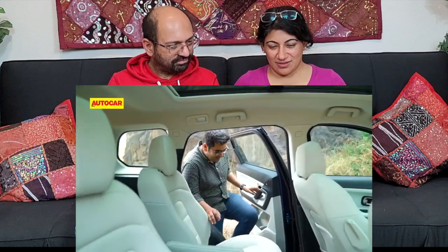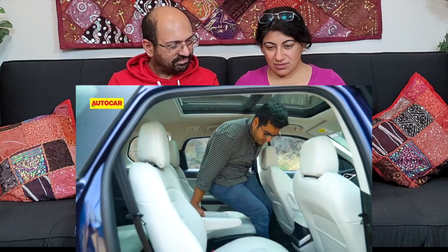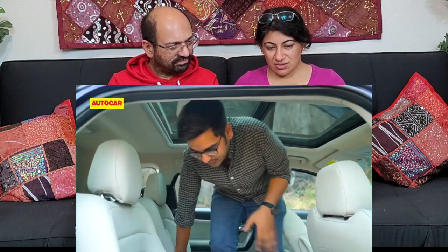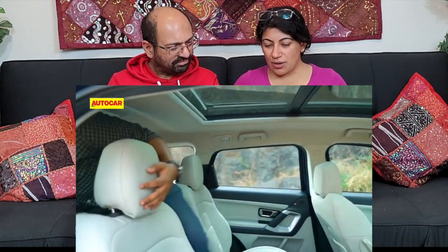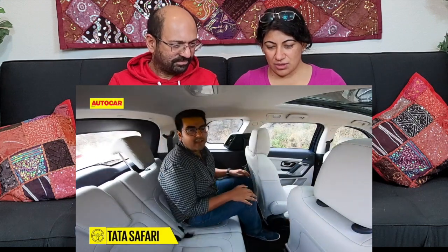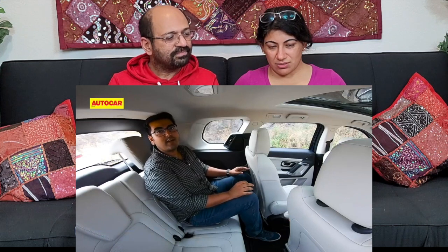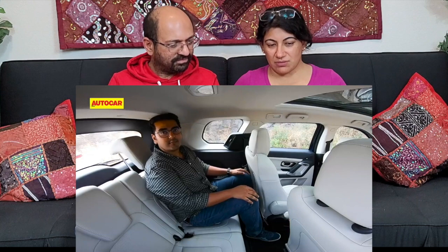Now, getting to the Tata Safari's third row requires some level of flexibility. On the 6-seat version, the best way to get to the back is through this narrow passage between the middle row seats. What's it like at the back? Now, Tata has boldly said that the Safari third row will not be an excuse for a third row, and I think there was some truth to that.